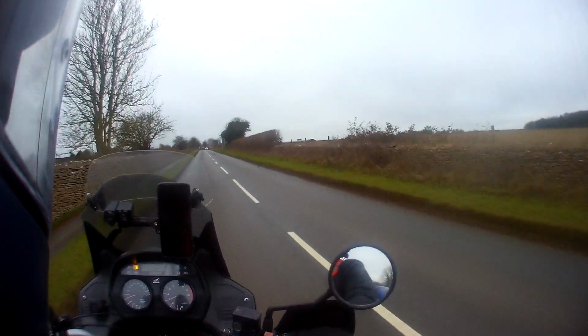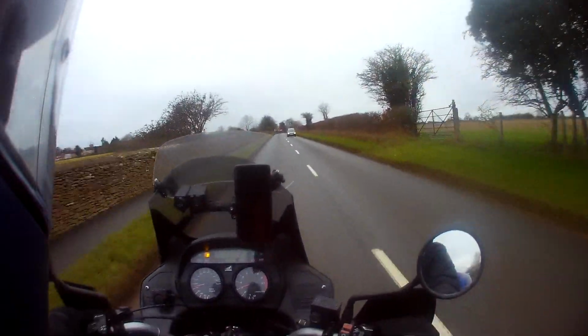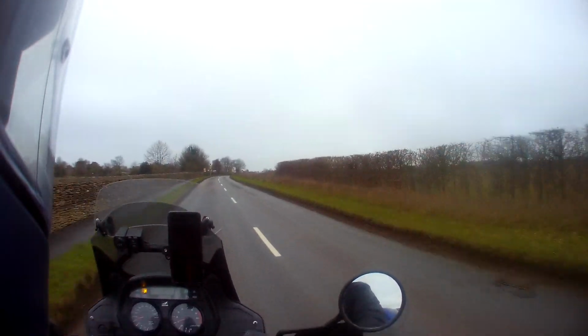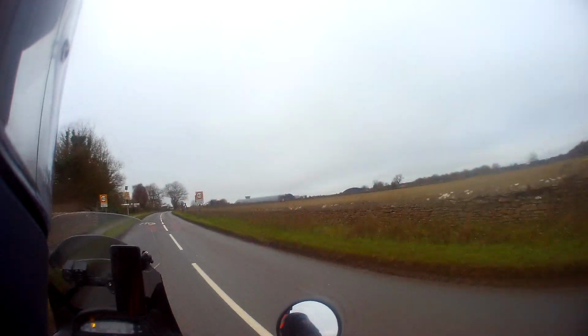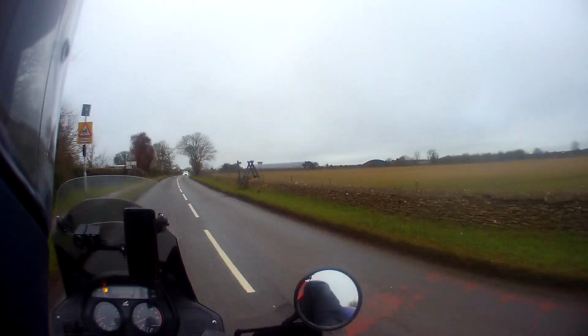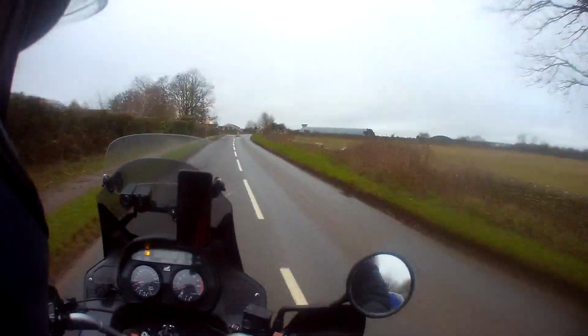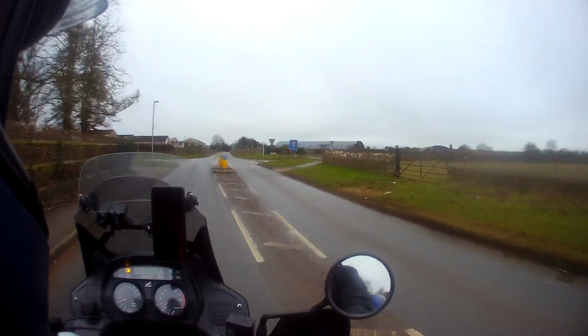The screen is brilliant. As I said, I bought an aftermarket screen. I didn't think the original was very good anyway. The original screen just tended to blow the airflow either right into my face, or into my neck and shoulders. Although I'm getting a crosswind here, obviously because it's windy, I can still have my visor up and there's very little wind getting blown into my face.